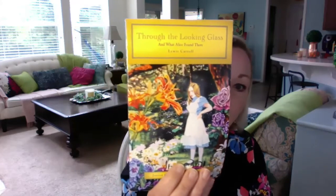So today we are going to read Through the Looking Glass and What Alice Found There by Lewis Carroll. And this is the junior classic edition. And okay, so the author is Lewis Carroll.